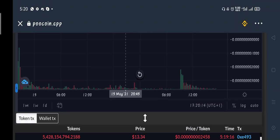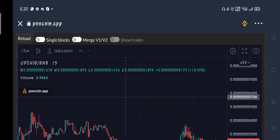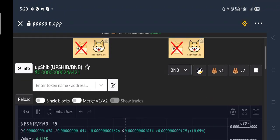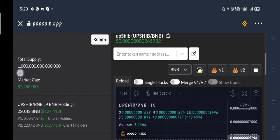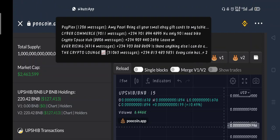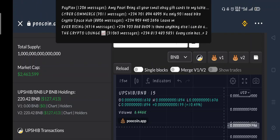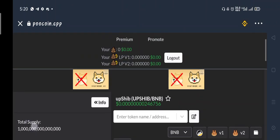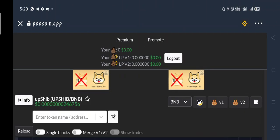If we want to confirm very well, what I asked you to do was to check whether you have to buy from version 1 or version 2, instead of wasting your time. See the info on the left-hand side, just click on the info and scroll down. This token is still under 2 million market cap, which is good. You can see the liquidity is in version 2, not version 1. So from here you know it's version 2 you can buy. This token is a good one from what I can see so far, and I can buy it.